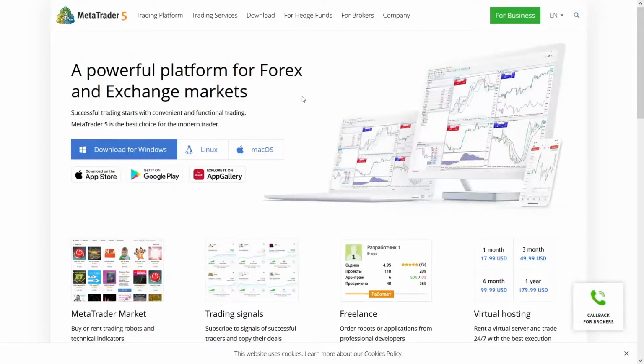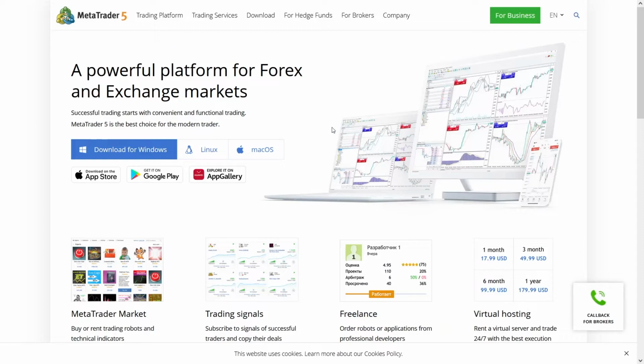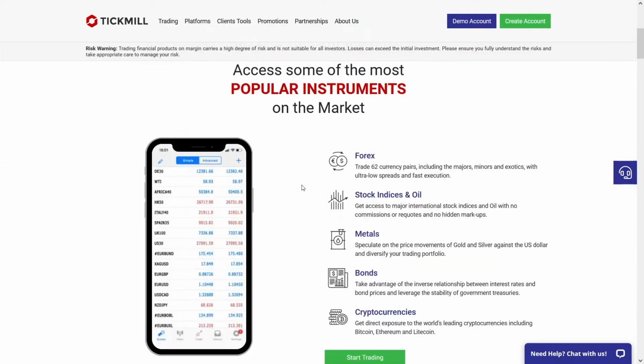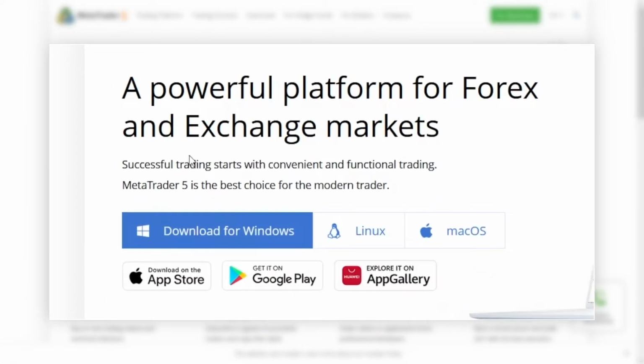That's like a certain passcode which you will use to connect to MetaTrader5.com. Now this is a platform for forex and exchange markets, and this is the place where you will be doing your trading. Tickmill, on the other hand, is just a place where you can deposit your funds and withdraw money from. But MetaTrader5.com is the place where you actually do the job. You can use this MetaTrader 5 on your Windows device, you can use it on Linux, on Mac OS, or you can use it on the App Store or Google Play. I like to trade via my mobile phone, so I can trade on the go, so I use that. But of course, you can choose any of these, it doesn't matter. The only thing that matters is that it works.